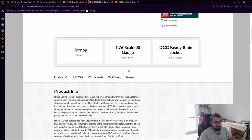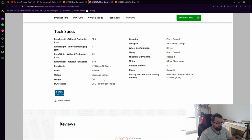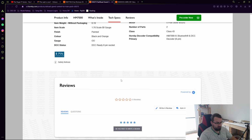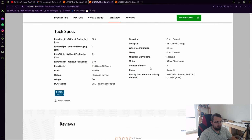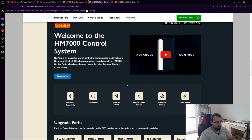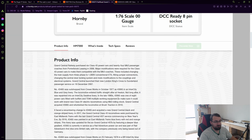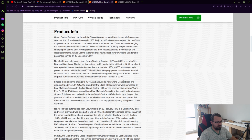It's 8-pin DCC ready, 5-pole skew wound motor. You know, the tooling is old. I'm not sure how this is going to be perceived. I mean, at least it's 8-pin. You know, it would have been nice to maybe see a little bit more, but it's a Railroad model.